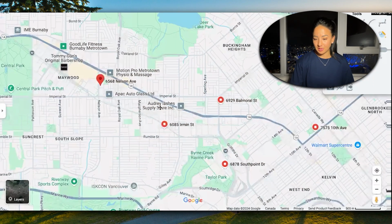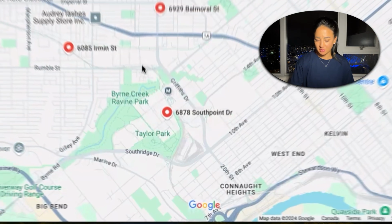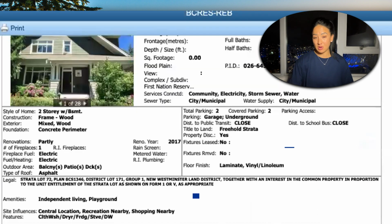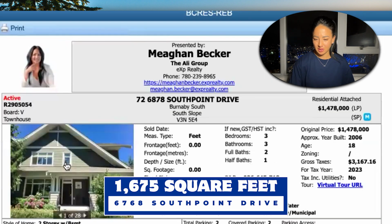Okay, we're going to head a little bit southeast to 6878 Southpoint Drive. So another really great area here, close to the SkyTrain, easy access onto the main roads here, depending where you want to get into the whole Lower Mainland. So this is a townhouse built in 2006, currently on the market for $1,478,000. 3-bed, 3-bath, and we're 1,675 square feet on 3 levels. So let's take a look at this one.